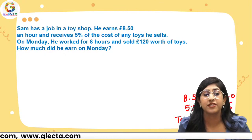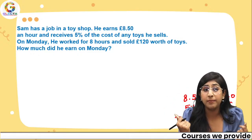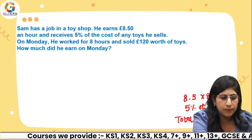I'm waiting for your answers. Yes, quickly do it. Now see, you guys are taking time, whereas I took no time and solved it so quickly. What's the technique? We're applying percentages over here. Now I'll tell you a simple technique.